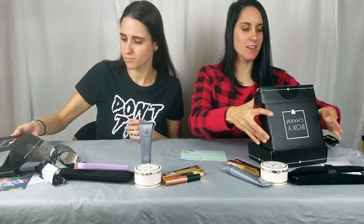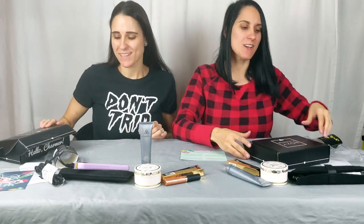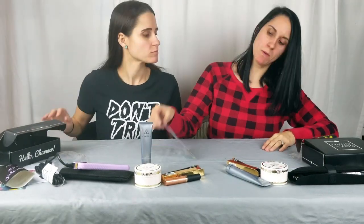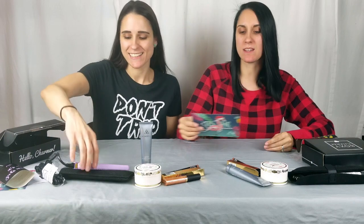I definitely think the straightener stole the show. Very, very excited. Big time, yeah. Big time. It almost makes me think that maybe BoxyCharm, because I do feel like this one's very high value compared to previous boxes, did go all out for Christmas, because I was definitely not expecting a styling tool, all of this.